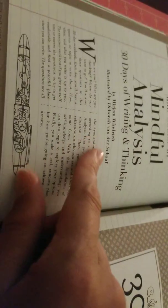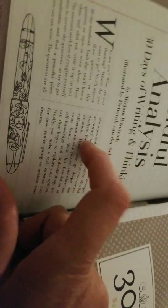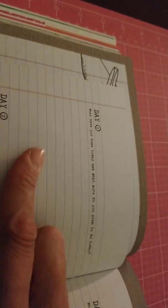I like to write. 30 days of writing and thinking. Now this is a great exercise for you to do. Here's the 30-day notebook. So every day, like this says, day 1 gives you an exercise for you to do. What have you done today? And what more do you plan to do today? So every day you write down something regarding the question. I think that's a pretty good exercise.